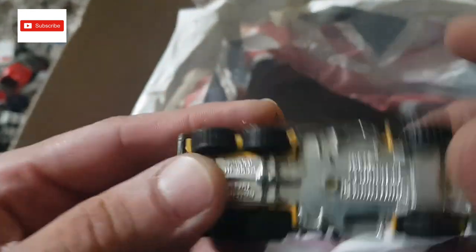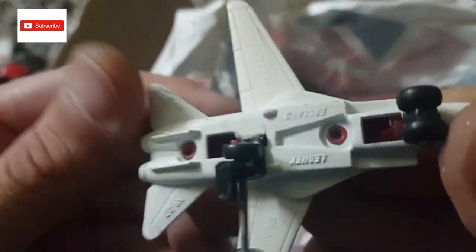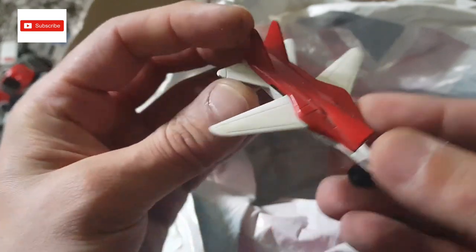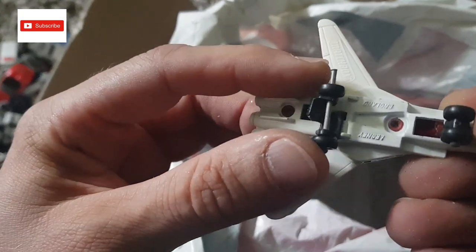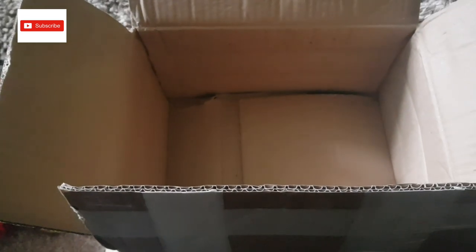We have another Peterbilt. I've just done one of these. I think this was a mixer. And we got a plane from Matchbox, 1981. There's something wrong with the wheels here. I think the plastic is broken. And that's it, guys. So the box is empty now. So I will put the cars in line and we'll take a look what we got here.